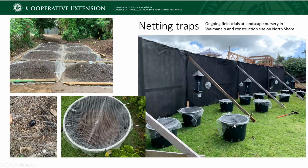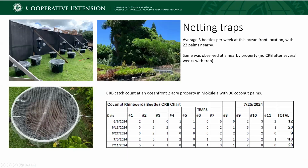With a homeowner here on Oahu, we set up these 25-gallon traps in different places to see if we could catch beetles and reduce the population. This is the homeowner's data of how many beetles have been caught so far. With 10 traps on a 2-acre property with 90 palms, he has been catching between 9 and 20 beetles a week. I want to note that he put a camera out at night and saw cats and mongoose eating the beetles, so maybe the counts were bigger than that.